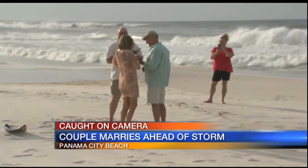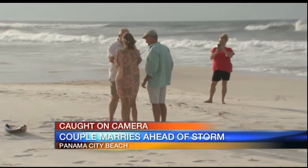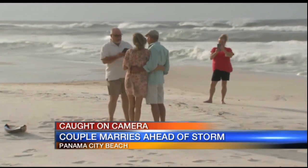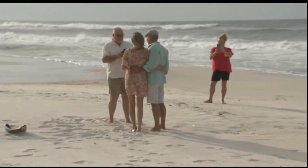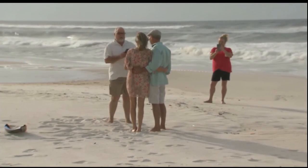Scott, while most people were seeking shelter, one couple was tying the knot on the beach in Panama City. The couple moved up their wedding by a day so that they could get their vows in before Michael could ruin their moment. They said, quote, "We bumped it up to Tuesday night at sunset, and then we bumped it up to this morning," said the bride. Michael made landfall, of course, on Panama City Beach that was targeted earlier this afternoon.